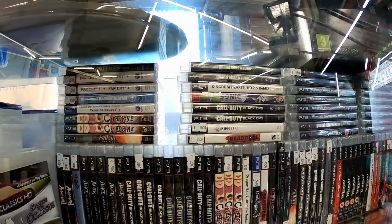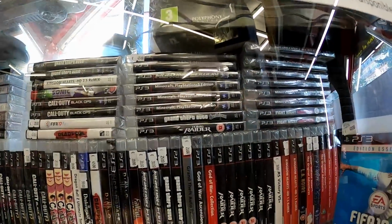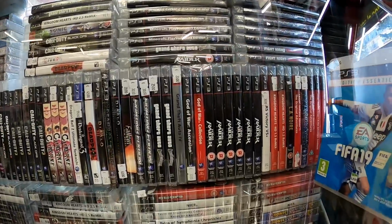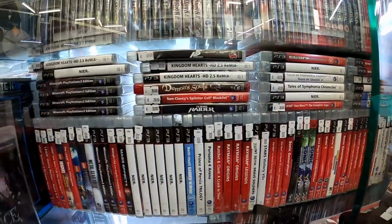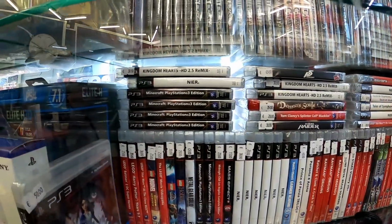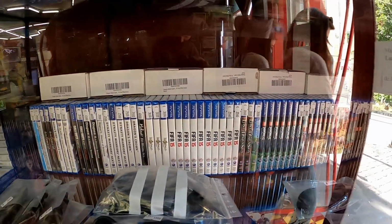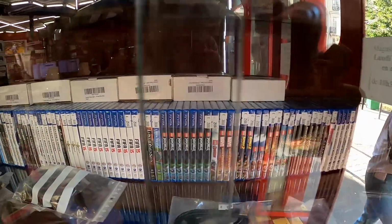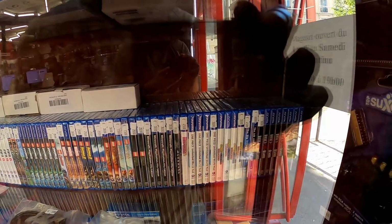What you may notice about these PS3 games is that so many of them are brand new sealed. I think this is because the sealed craze hasn't quite hit Europe the same way, because the prices for these I thought were actually fairly decent, at least compared to what you could get them for here. Even check out this sealed Vita section, absolutely crazy. I mean, they're not wild titles, but still pretty cool to see.